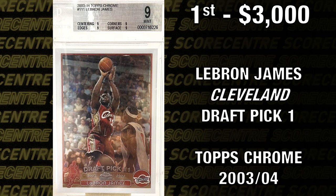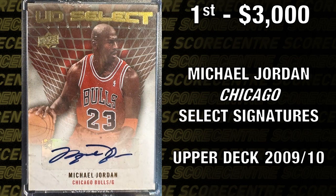Then in 2nd spot, no, actually, well, technically, yeah. So we have an equal 1st spot. Both cards in the top sold for $3,000. So we have firstly the LeBron James draft pick number 1 out of Topps Chrome 03-04. It's a Beckett 9. And also in 1st spot for $3,000, we have a Michael Jordan Upper Deck Select Signatures out of Upper Deck's basketball release of 09-10, 2009-2010. I really like that design. I really like that design very much.